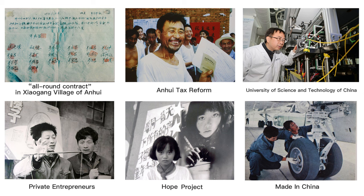In the 40 years of reform and opening up, Anhui and Shenzhen are the most important coordinate points. Before Shenzhen became the first special economic zone in China in 1980 and created the world-renowned Shenzhen Speed, it was all-around contract in Xiaogang Village of Anhui that kicked off the reform and opening up in 1978.